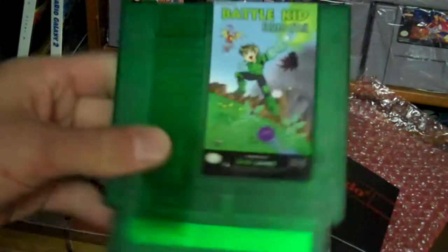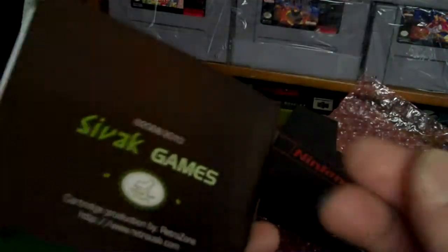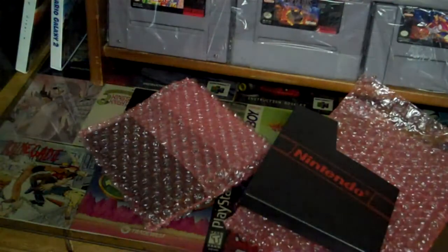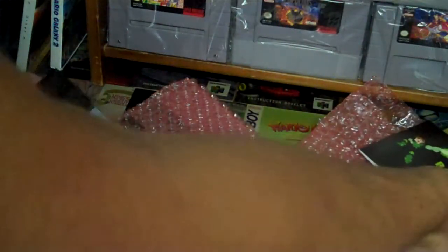Battlekid. It's pretty good there. The manual. I'm not gonna flip too much through it, so I'll leave something for you guys to look at when you buy it yourself. I think it was 29 bucks, 39 bucks. I'm not quite sure.